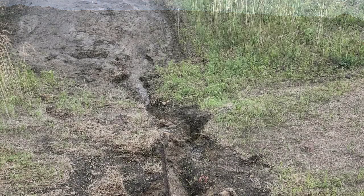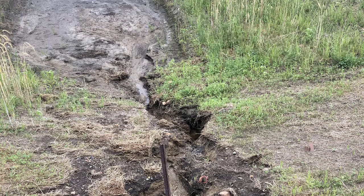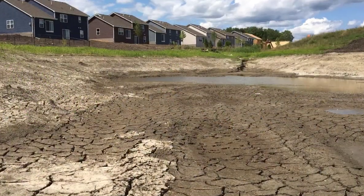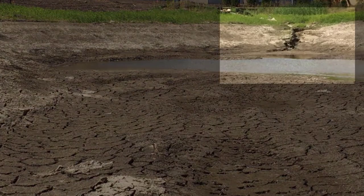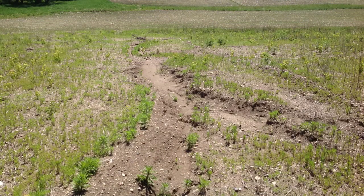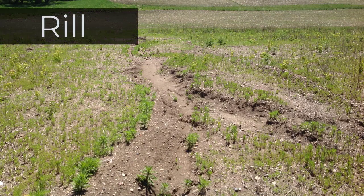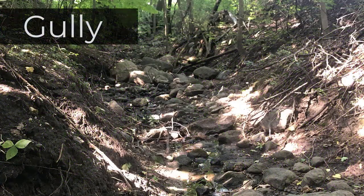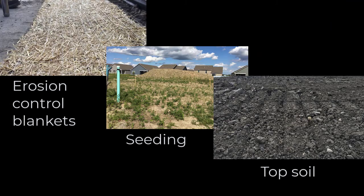Steep slopes are a higher risk for erosion, so making sure that these areas are protected is key to preventing sediment pollution. Once erosion starts on a steep slope, it can lead to rills and gullies forming. Rills are areas where runoff begins to channelize and carve into the soil. When rills get really large, they become gullies. To protect steep slopes, we go back to some of the erosion control methods that we mentioned earlier.